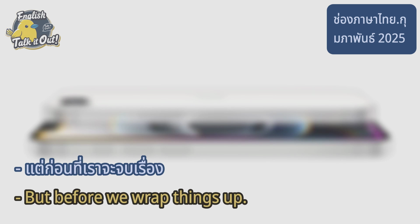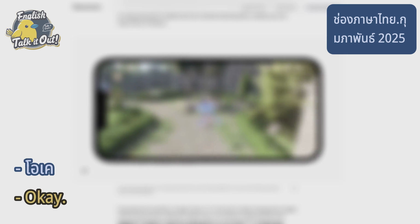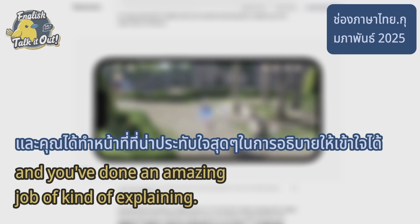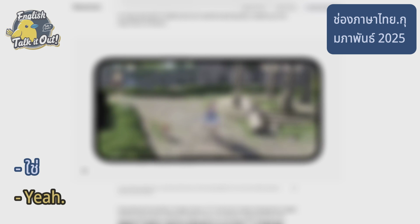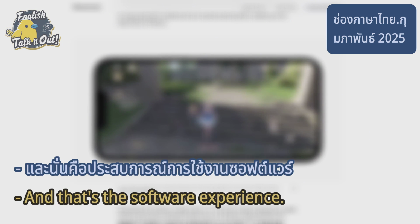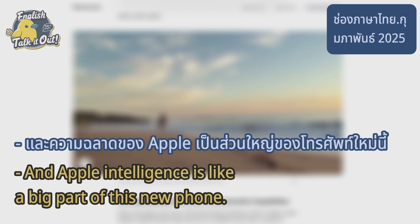It has. But before we wrap things up, I want to leave our listeners with one final thought. We've talked a lot about the specs and the features, and you've done an amazing job of explaining how those translate to real-world use. But I think there's another aspect that's worth considering, and that's the software experience. Oh, yeah. And Apple Intelligence is a big part of this new phone.